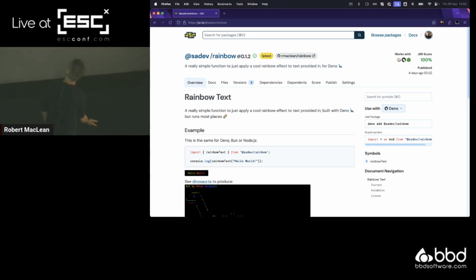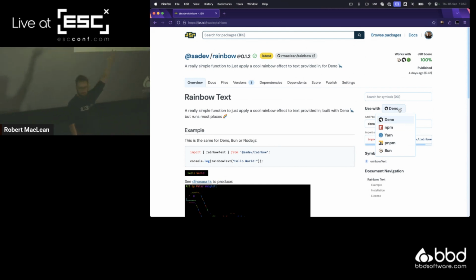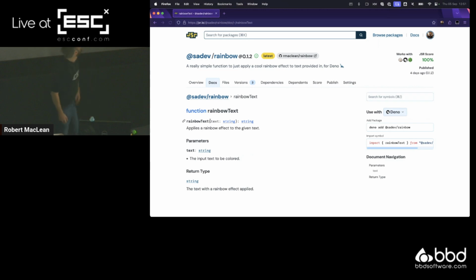And I built this piece of code in about 20 minutes and got it up here. You'll see I've got a standard README file with that there. You'll see I support not only Deno, but you can bring this into npm, yarn, and bun. So it works everywhere. If I go into docs, go into docs, I keep clicking the wrong thing. Full documentation, right? I didn't do that, by the way, because I'm lazy.